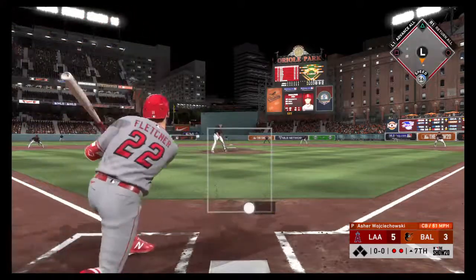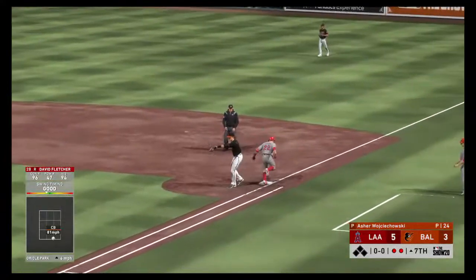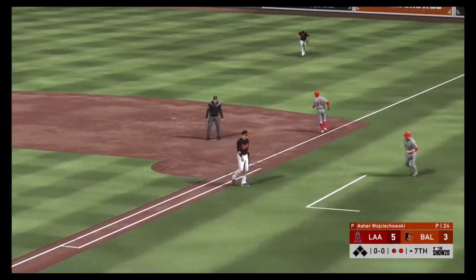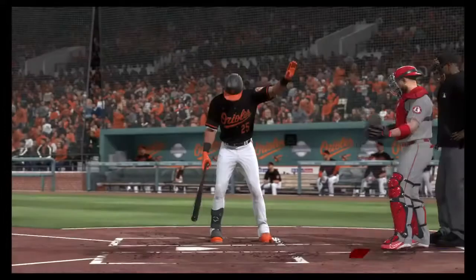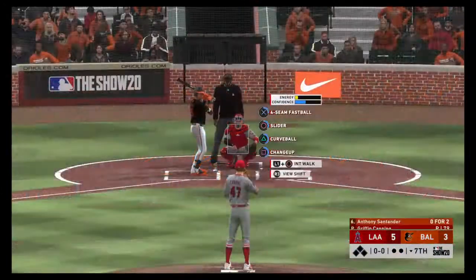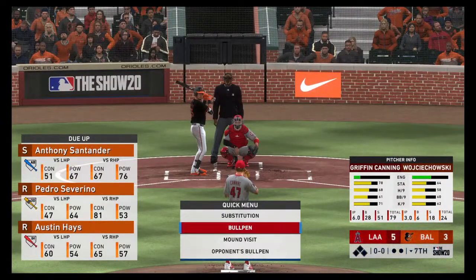Hit weakly back to the mound. He's got it. Throw on to first gets him, and the side is retired. Angels are gone in order as they hang. Digging in to try it again, Anthony Santander. He'll start things out here in the bottom of inning number 7.